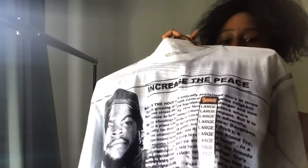And last but not least, we got Ice Cube. Obviously, I haven't worn this yet. Still got the tag. And the back is white.